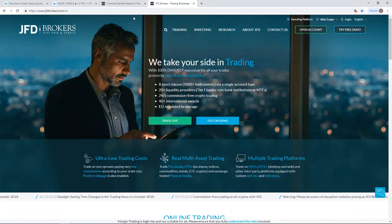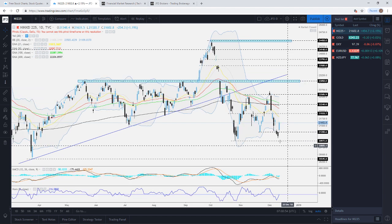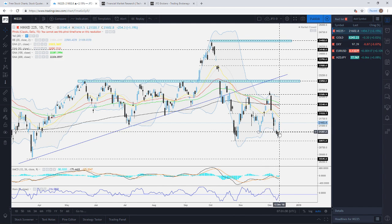Okay, so now the first chart I want to touch on is the Nikkei 225. We had a nice push higher today, and it managed to break back above this key area, which acted as support in the past and was now seen as a resistance, the 21,280 level. So now we can see that it continues to push higher.